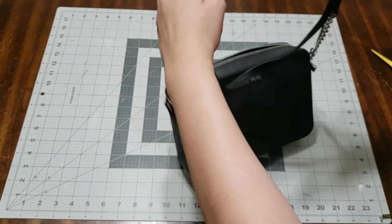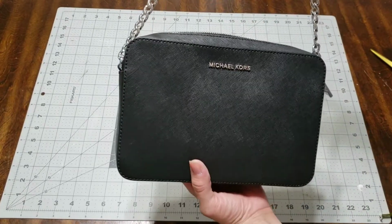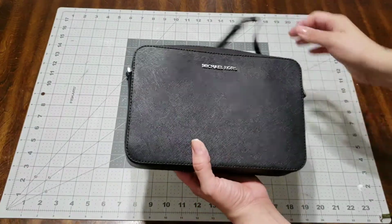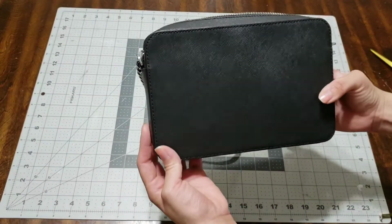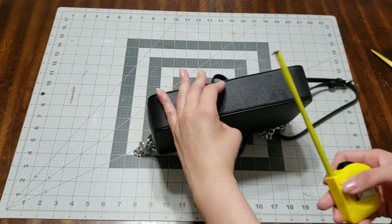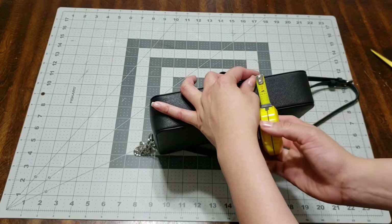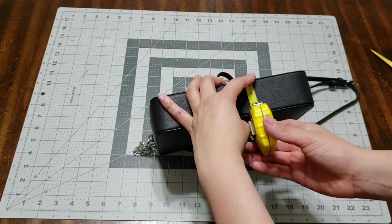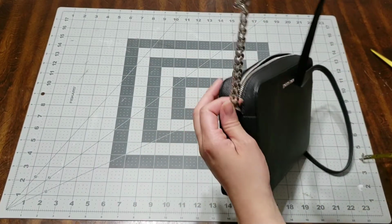And I'm really happy with the chain because the chain is not too much. It's just a little piece of chain and then you get the whole strap, which I'm really happy with, that it's not overwhelming. And I'm already using this bag, of course. And then I wanted to go ahead and measure the thickness of it, just so you know how much you can actually fit in the bag and how wide. And it was 2.5, no, almost 2. Yeah, like 2.5, I would say.